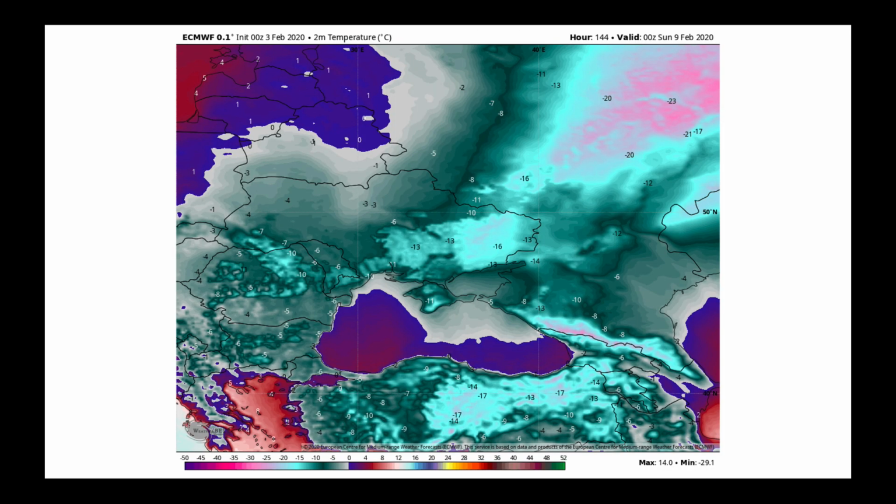Now, just to convert the graphic here, which is in Celsius, over to Fahrenheit, just remember this. Minus 10 Celsius is the equivalent of 14 Fahrenheit. So the Black Sea is right in here. So this section of Ukraine and the Russian wheat belt is going to be seeing some temperatures in the teens and eventually into the single digits when we're talking about Fahrenheit.